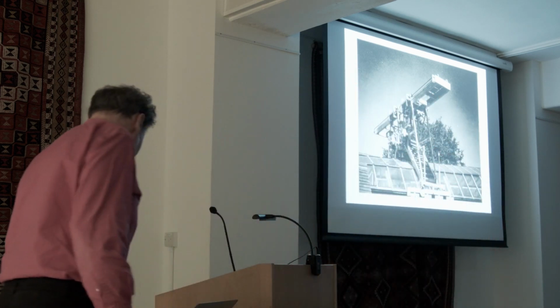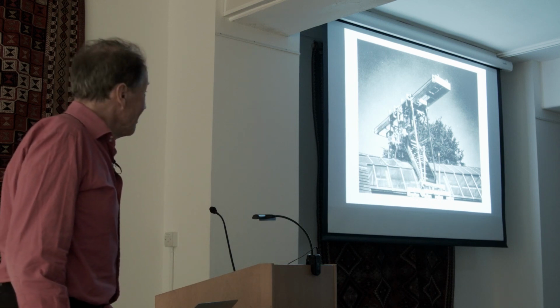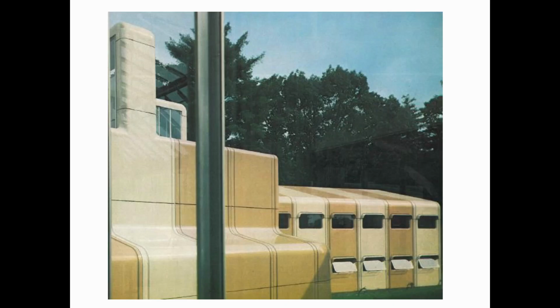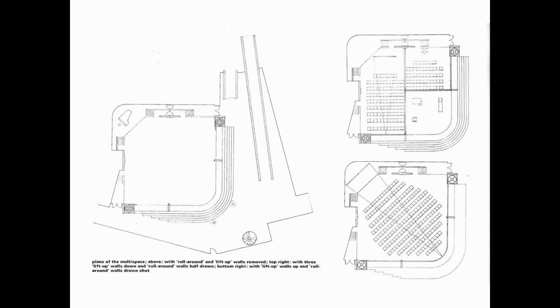It didn't last very long, because it was just easier to do it from the ground with a long hose. But it was pretty amazing. It came by with police escort from Dartford or something like that. And it was pretty. Olivetti were just over the moon about it. And this is Kriya's drawings after the event, pretty accurate.